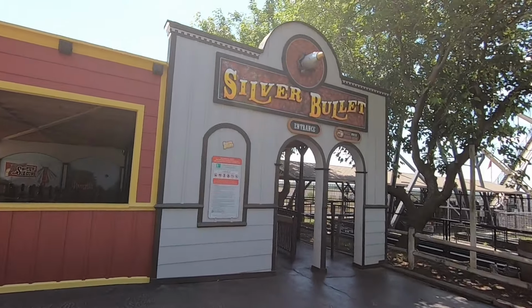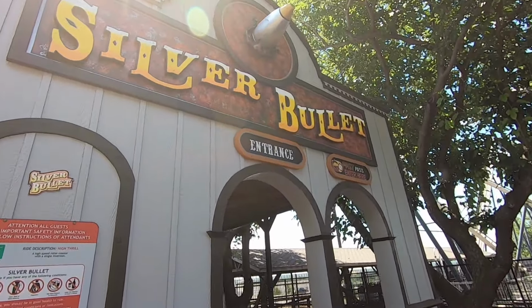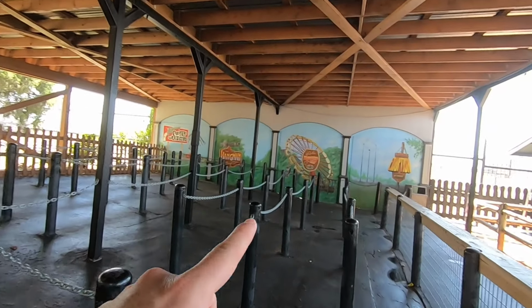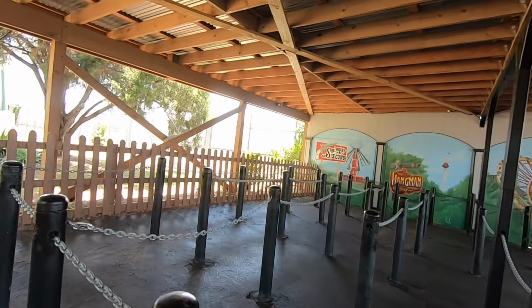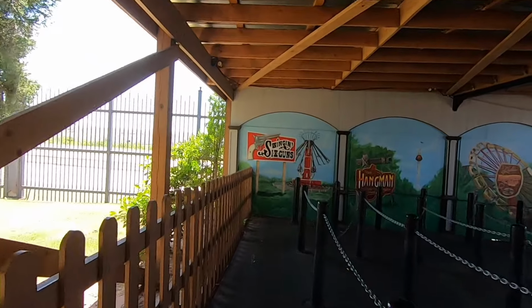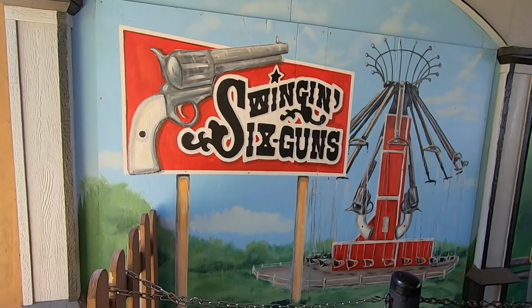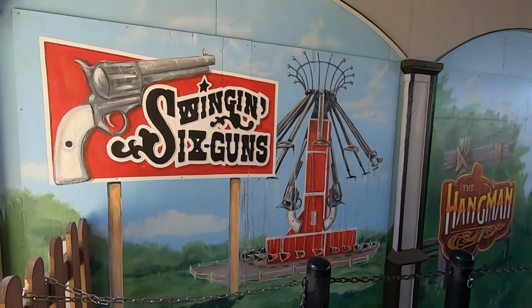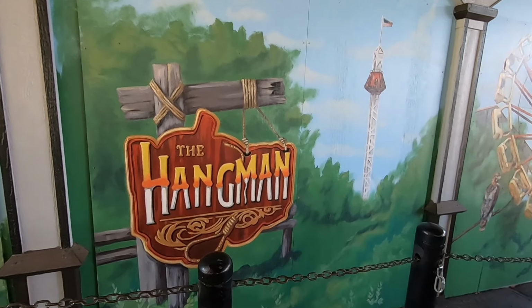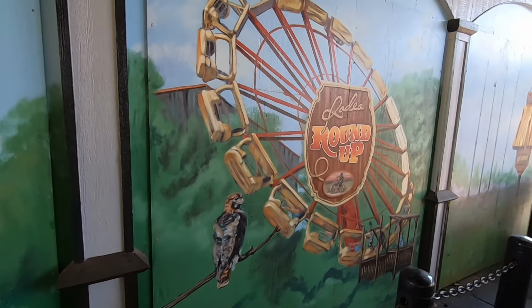But we got the Silver Bullet. They put a new sign up here with the bullet and everything. Really cool. And they put some of the old rides here that are no longer around. It's awesome that they're paying tribute to some of the older rides. We got the swinging six guns. So obviously a little rope swing ride that they used to have. We got the hangman here, drop ride. I just love how they're putting so much time and effort into the park now.